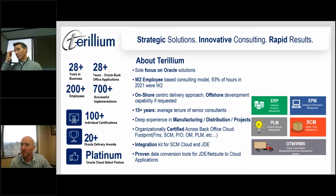Also today, you'll hear a little bit about the integration kit that we've built out for Supply Chain Cloud and JD Edwards. It's a starter kit, so we'll go through some of that with you. It's some of the IP we've developed to help deploy this on a consistent basis across the JD Edwards customer base. And for customers that are considering more of a transformational project, maybe moving from JD Edwards to Oracle's Fusion Cloud or to the NetSuite solution, we have pre-built some data conversion tools to help transition customers' master data into the cloud.